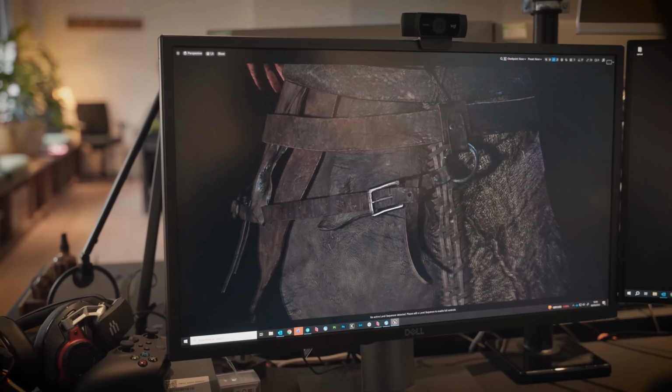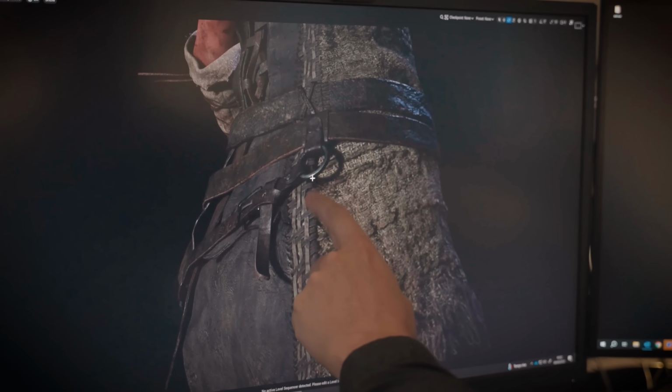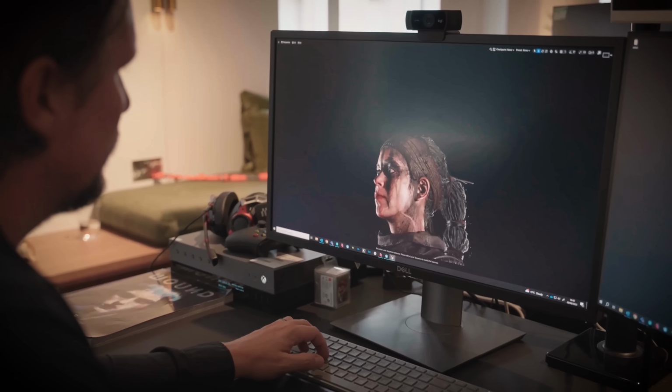In Senua's Saga Hellblade 2, we want you to believe in our cast of characters. By capturing the likeness of real actors and handcrafting costumes using traditional techniques, we'll achieve a level of realism that will further immerse you in our story. This is no simple task and has seen us push the boundaries of realism in video game characters, starting with Senua.